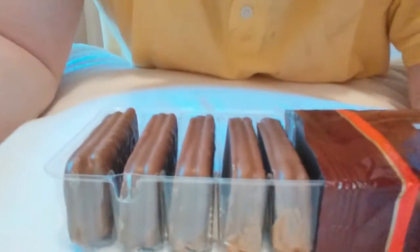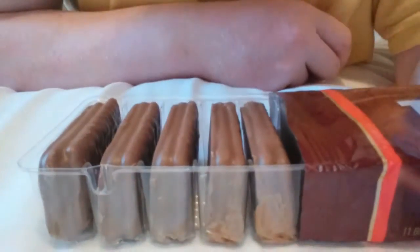So let's open them up and have a look. I'm sorry for any background noise. We've got our window open here and there's quite a bit of traffic coming past. Oh, they smell quite nice. They smell very similar to the double chocolate Tim Tams. Just pan the Kindle down, you can see them. Look at that, little chocolate soldiers in a row.